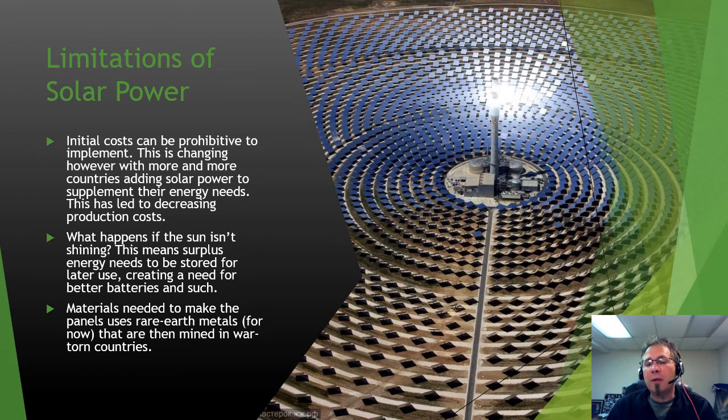There are some limitations to solar power. Part of it is the initial cost. These can be quite expensive for the really good ones, although the price has definitely gone down.